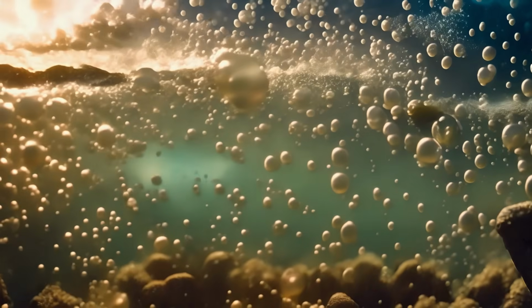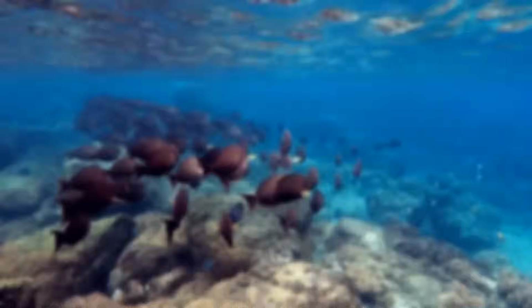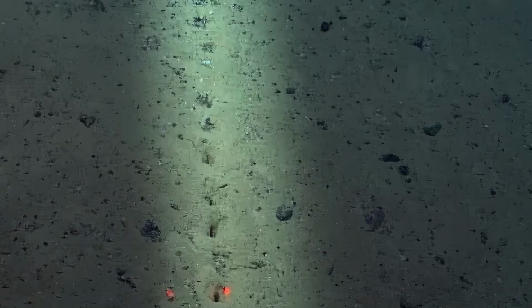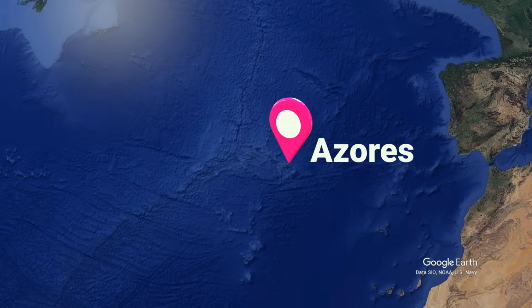We've explored only 5% of the ocean. Who knows how many cool things are there at the bottom, waiting to be found? For example, check out these mysterious holes scientists have stumbled upon in the depths of the Atlantic Ocean, near the Azores.